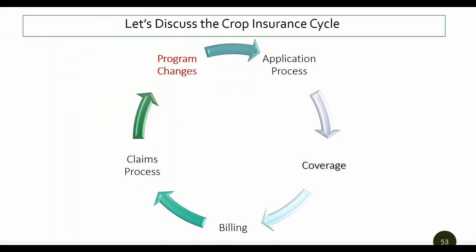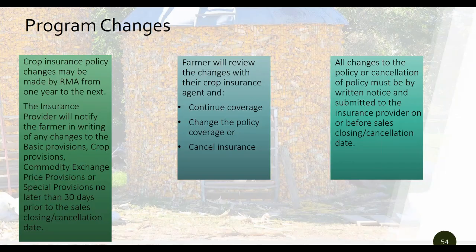All right, last but not least in the crop insurance cycle is the program changes. So let's talk a little bit about the program changes. For your information, the crop insurance policy may be changed year to year by RMA, or Risk Management Agency. And once those changes are released, the insurance provider does notify the farmer in writing no later than 30 days prior to sales closing or the cancellation date.